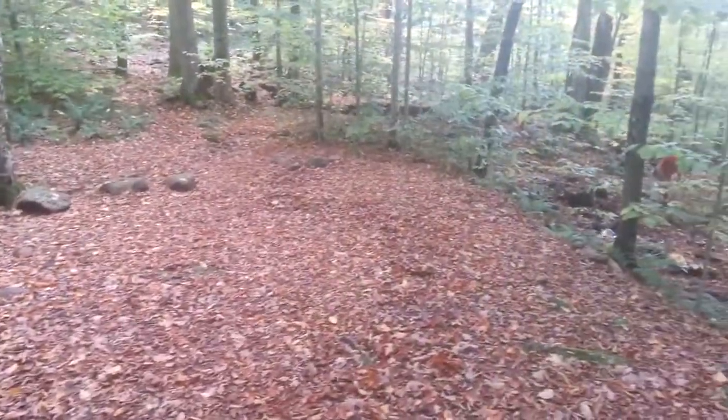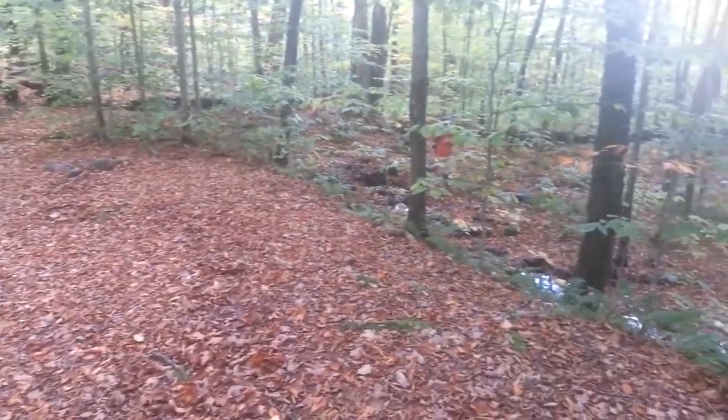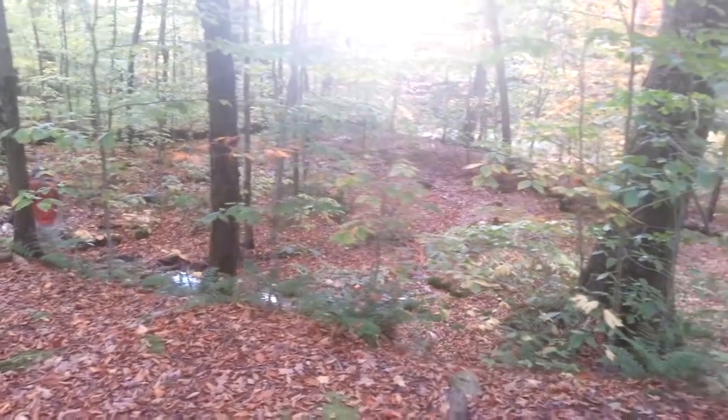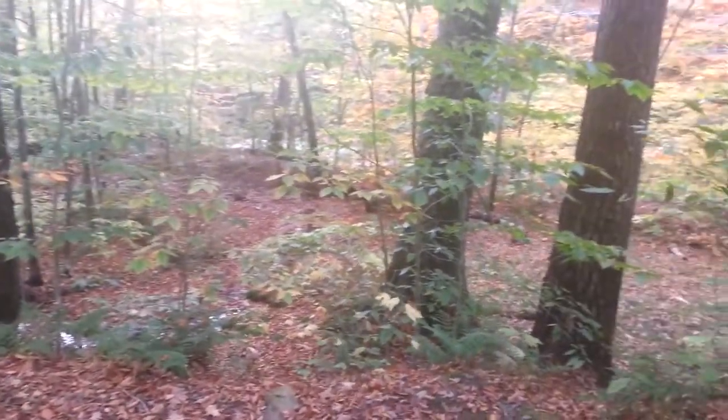There is room for tenting near the shelter. If you walk straight out from the shelter through the woods, there is a little clearing, but it can get muddy at times, just like the other areas around this shelter as well.